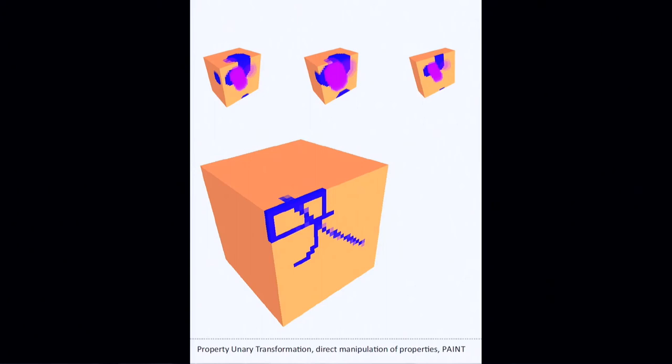The second one is how to transform, and there is this kind of category of unary transformations. These are things in software like move, copy, rotate, and scale. Operations happening on a single object. What are those with properties? Again, it is to change the color of a property with a new one. Painting, again, works. You can have a brush, you can have a transparency, and you can change the color of something with a new one.